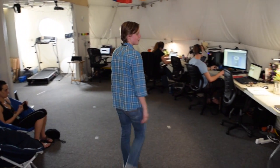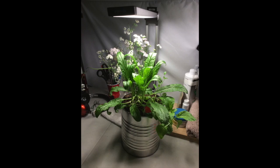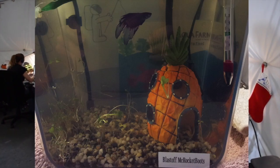This is the largest room in the hab, and we use it to work, as you can see Martha and Zach over here. We have plants on our desks, and this is our fish, blast-off rocket boots.